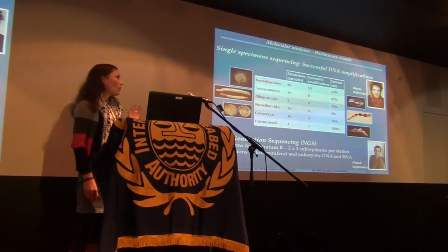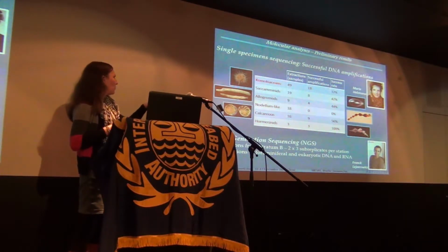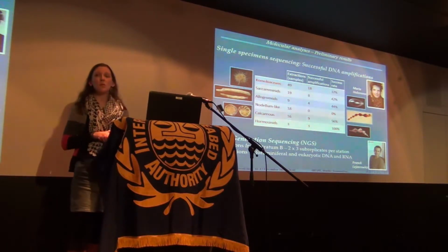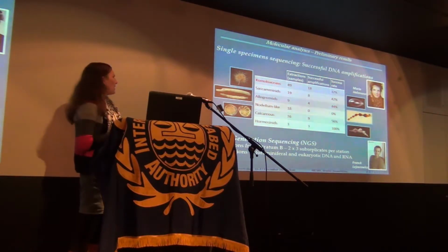So among the almost 900 specimens that we have sorted for single specimen genetic sequencing, we tried to amplify 306 specimens belonging to different groups: Komokiaceans, Saccamminids, Allogromiids, Nodellum-like, Calcareous, and Hormosinids. And the success rate is quite variable. For Nodellum-like, none of the specimens that we tried to amplify worked, unfortunately. But for Hormosinids, 100% worked, though we only have 3 specimens. The interesting thing is that we have quite a high success rate for the Komokiaceans, about 37%.